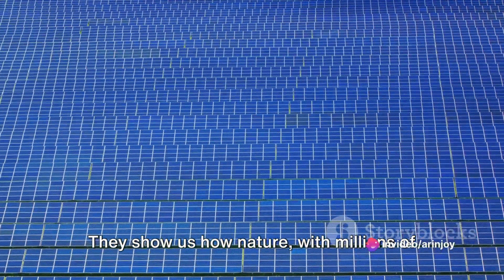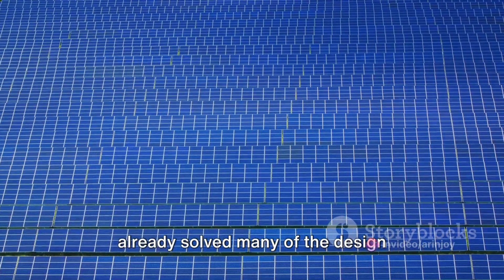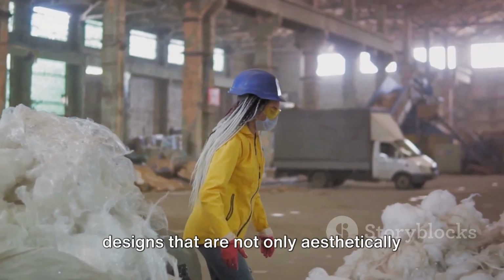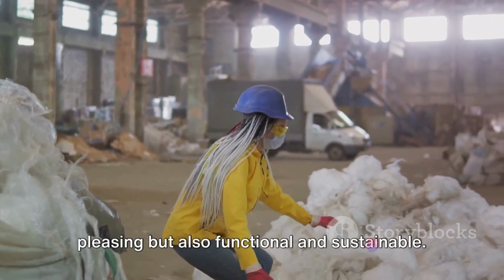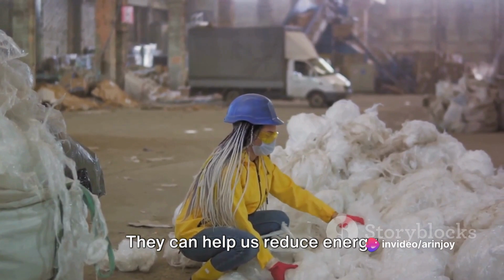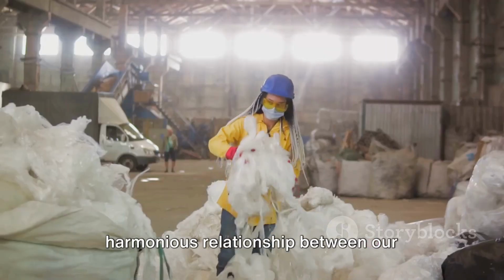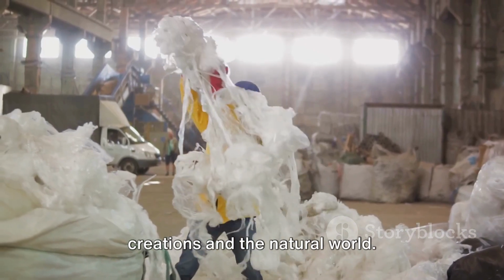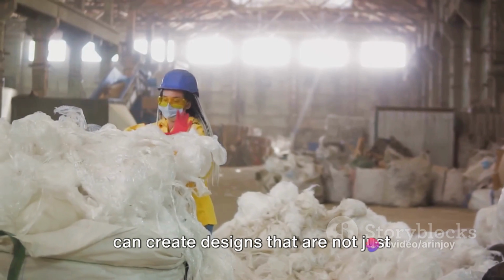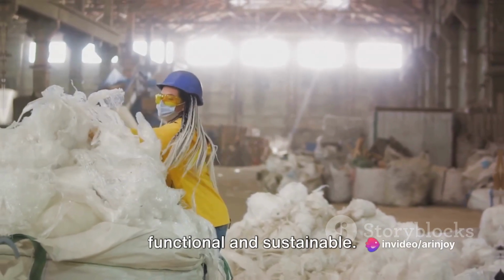They show us how nature, with millions of years of evolution and adaptation, has already solved many of the design challenges we face. By learning from nature, we can create designs that are not only aesthetically pleasing, but also functional and sustainable. They can help us reduce energy consumption, minimize waste, and create a harmonious relationship between our creations and the natural world. By drawing inspiration from nature, we can create designs that are not just aesthetically pleasing, but also functional and sustainable.